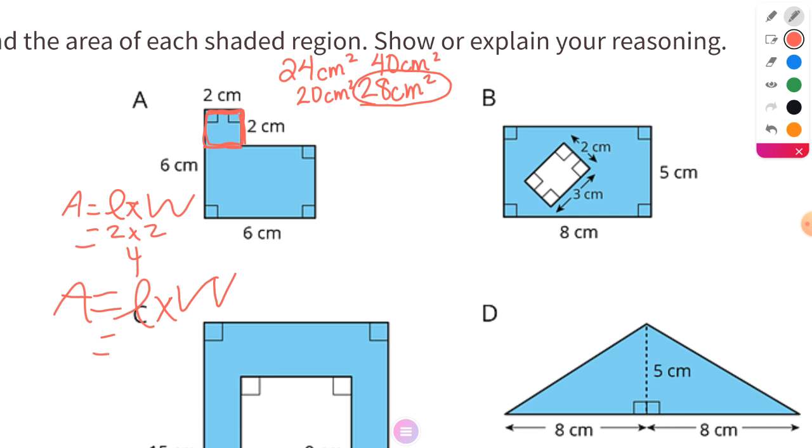Okay, so now we need the length and the width of the big rectangle. Common wrong answer is 36. Oh, that was my answer. Jude, why is your answer wrong? So Jude said that this side is 6. Jude, does that 6 go with that piece? No. No, so Max, help us figure out what that side is.